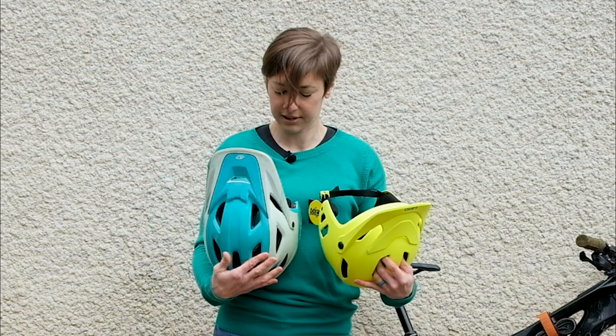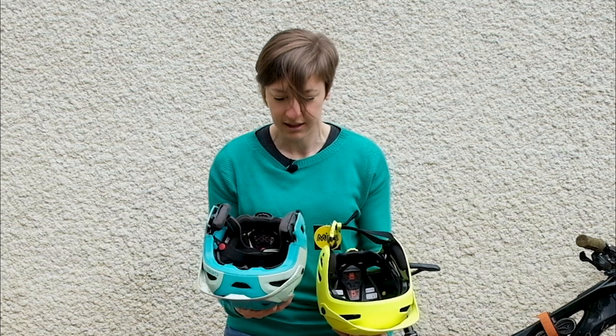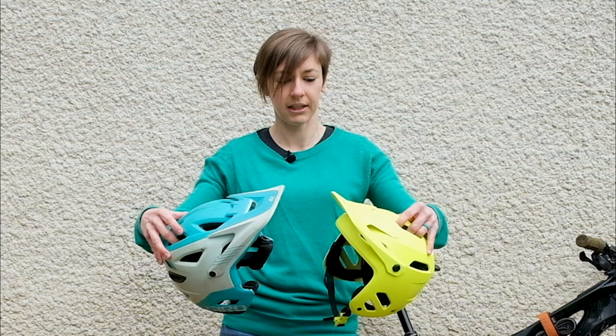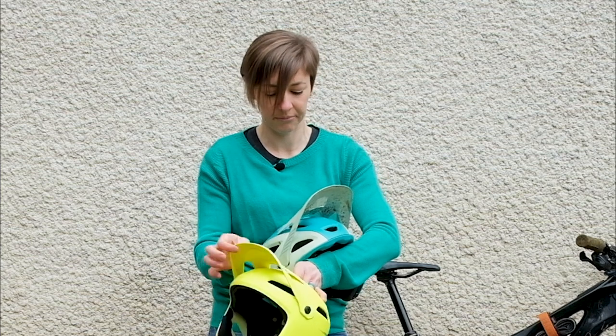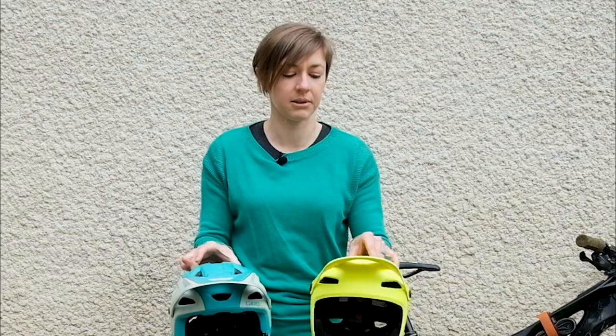Inside, they're looking pretty similar. They're a pretty similar layout. There's a little bit more padding, actual physical liner padding in the Switchblade, and the peak is a little larger. And I wonder if it moves a little more. It does, it moves a tad. They feel pretty similar in weight as well.